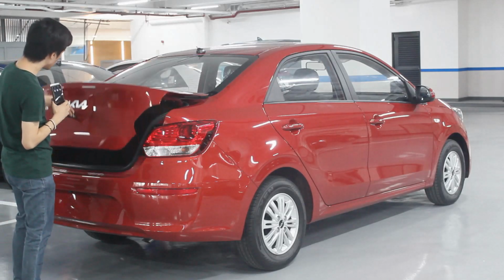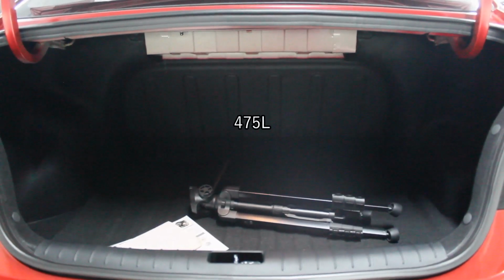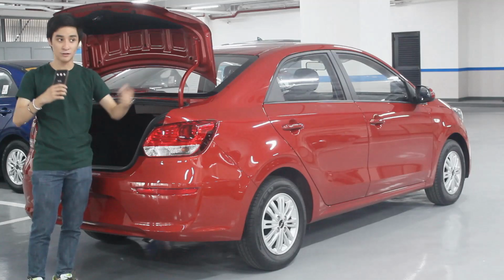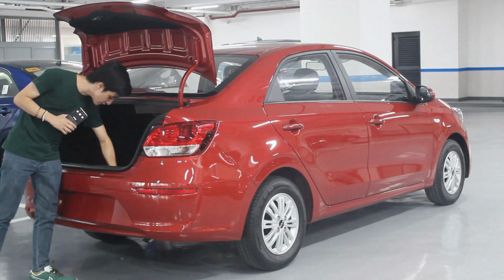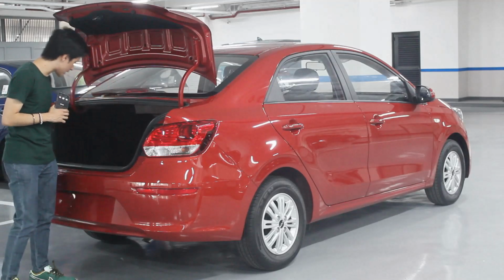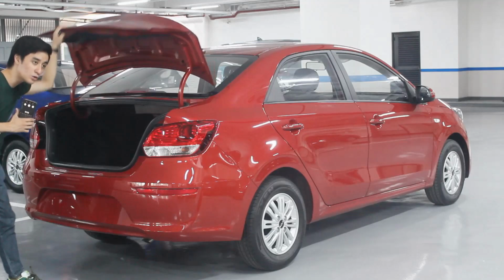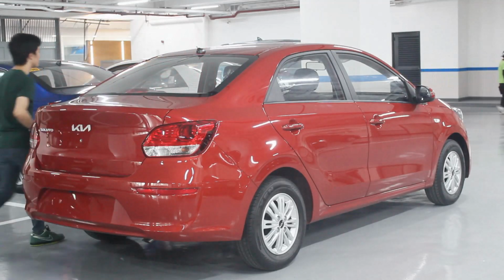And then open the boot up, generous amount of space. You have here a total of 475 liters, which even rivals that of European cars, even compact European cars. I'm very impressed with the space here. Underneath, you have a space saver donut type tire, and that's pretty much it. So that's about it here with the exterior and the engine of the Soluto. Let's check out the interior.